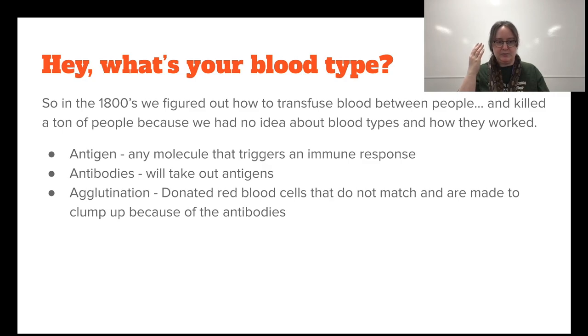This is the major issue with organ donation and organ transplants, because we all have antigens on all of our cells. That's how our immune system knows that this isn't a virus right now, this is a cell that belongs in your body. Your white blood cells go through and go, oh, that's us, that's our flag, we live here. So it doesn't attack you. That's how it knows self from not self.